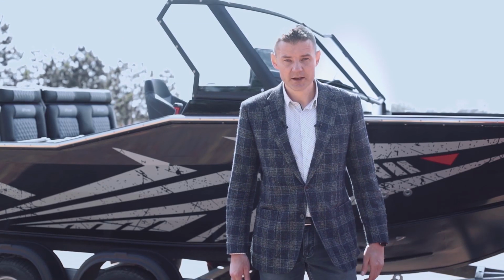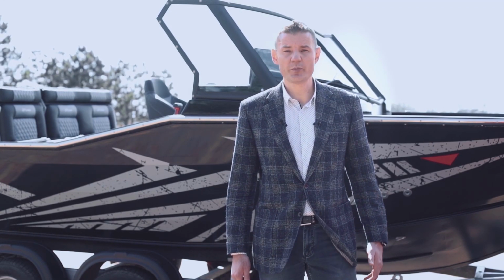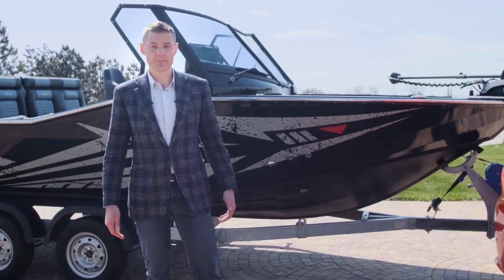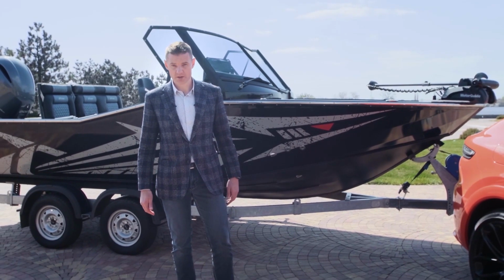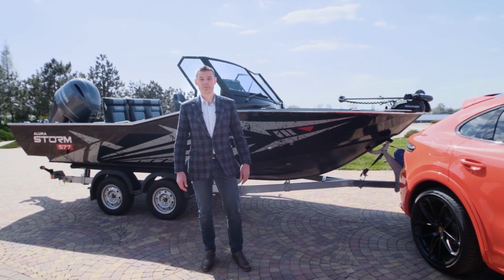What do customers want when they buy a larger boat? This was the question we asked ourselves when designing our new flagship in the ALUMA Storm series. This simple question has led us to a simple answer. Buying a larger boat, we want to expand our possibilities, improve our comfort, and get richer experiences.